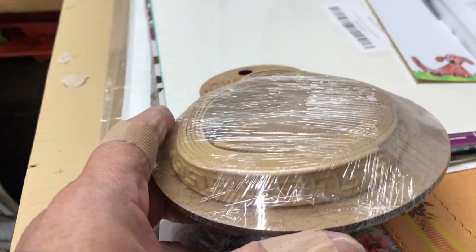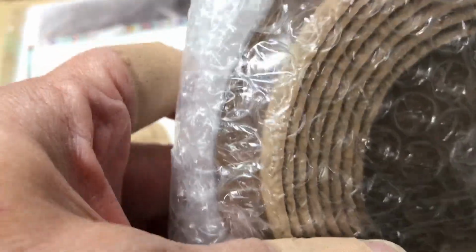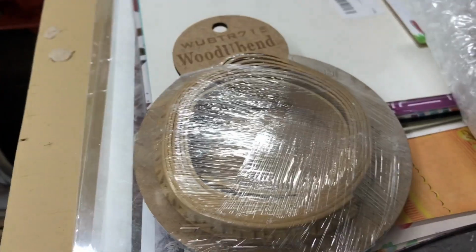We shall see. But that's going to go around. I have another wood bend here, but it's very, very small, so the profile is way too slim to fit where I want it to fit. And this is the other one that I have. So that's the one that I'm going to use.